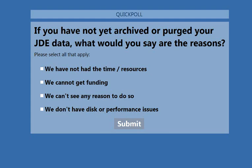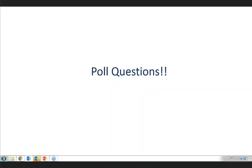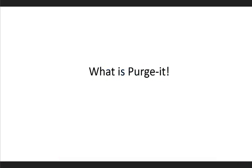Okay, cool. So coming up on 90% is the time and resources one. So that's about what we would have expected. And actually a little on the low side, I would have thought. A little under a third can't get the funding, and a little under a third disk performance issues. And nobody said can't see any reason to do so. So that's actually kind of good news. So from my perspective, it kind of validates what we would think, I think, for this, Russ, right? Yeah, so everyone is recognising that purging and archiving is a best practice to be implementing in the organisation. Yeah, it's just a matter of how do we get there.